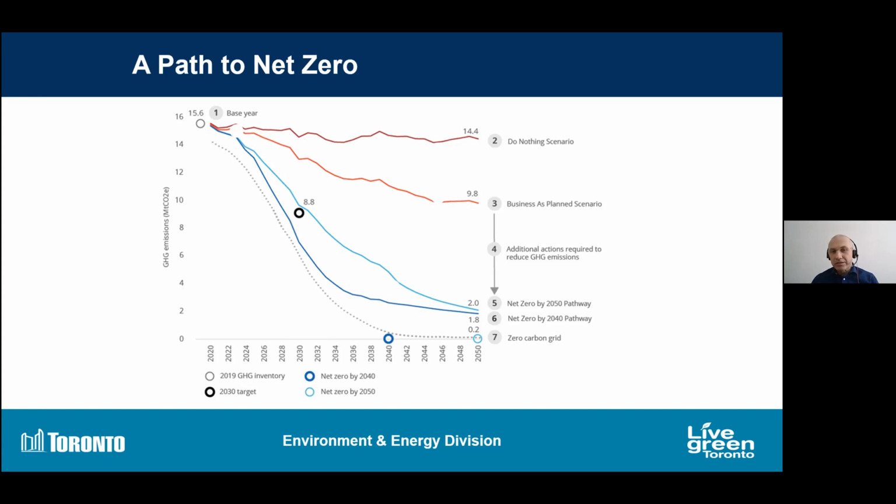You also can see that that pathway doesn't really lead to zero, unfortunately. It's dependent on a decarbonization of the electrical grid, and that may be handled by the province and the feds, but if not, then the city will have to do either carbon purchases or renewable energy certificates to get to the actual real net zero.